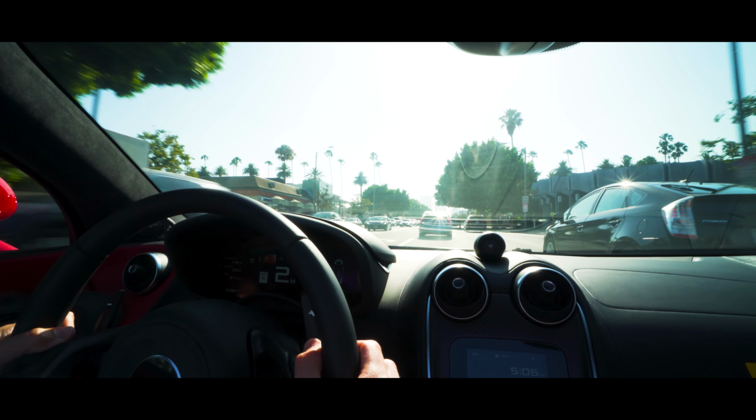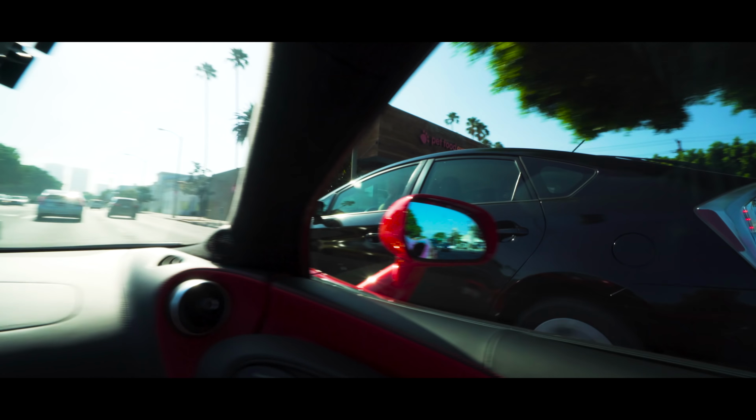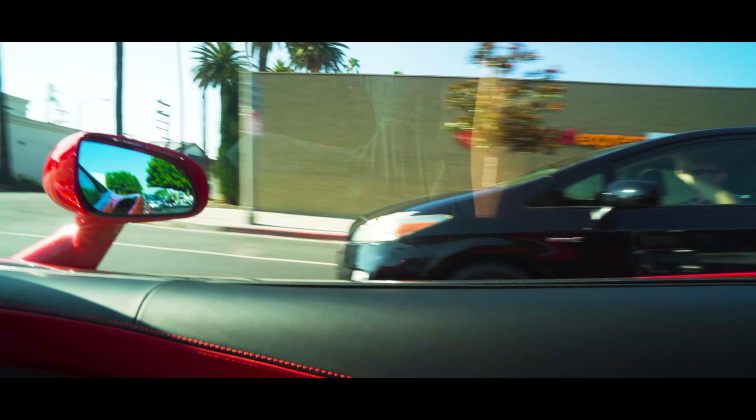We got a Prius in front of us. Oh my gosh! You got a Prius next to you too. Beverly Hills though. Yeah. Little Priusville. A little bit of asphalt.